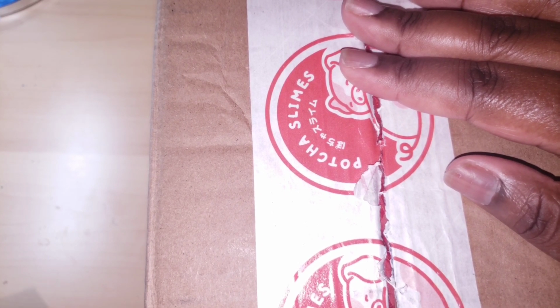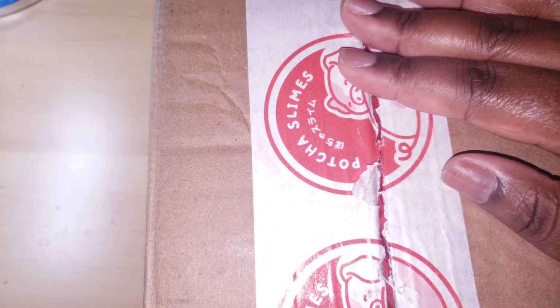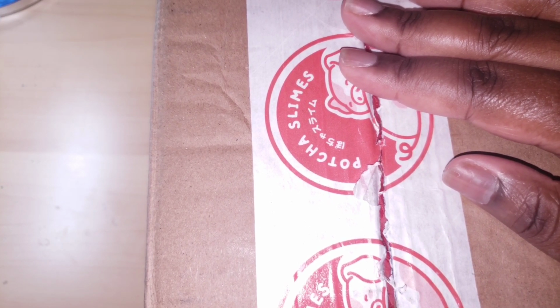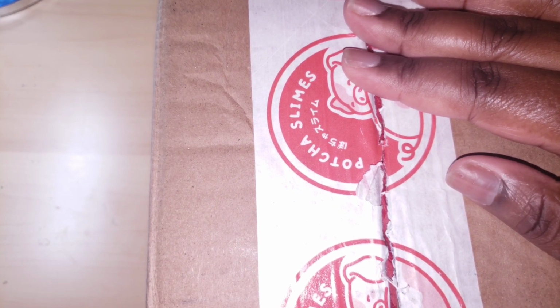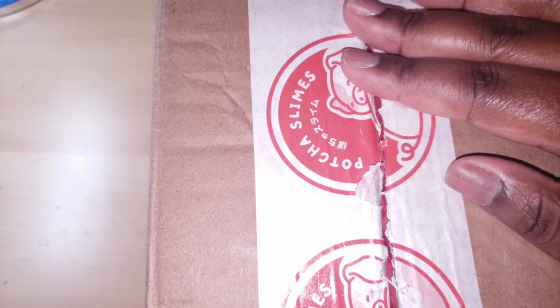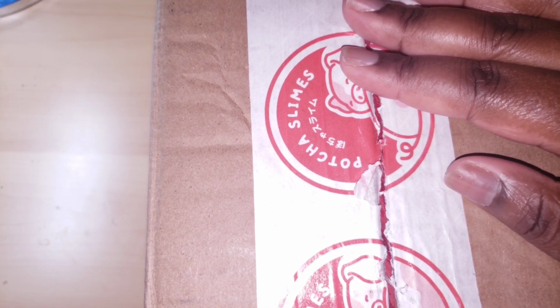So for this package I paid $87.09. Shipping was $20.98, which is a little expensive, but it is from Canada, and I saved $7.34. So I saved like 10% off my entire purchase. So this is what the inside of the package looks like.